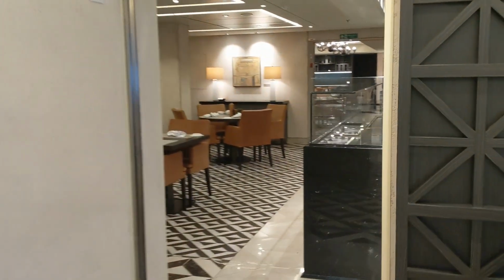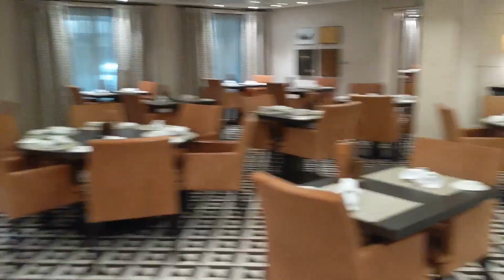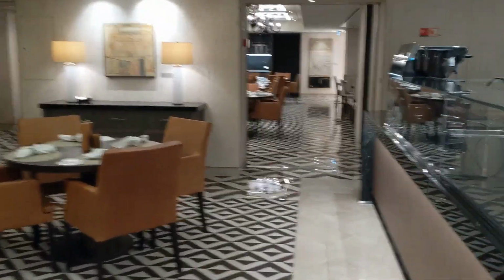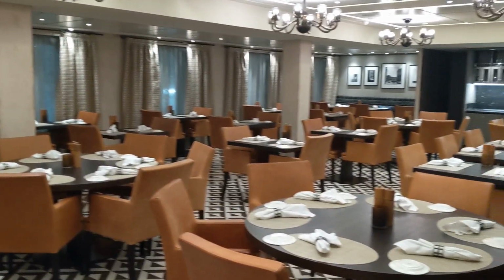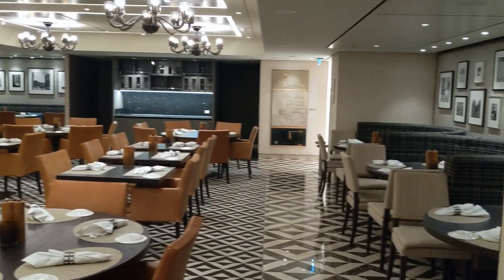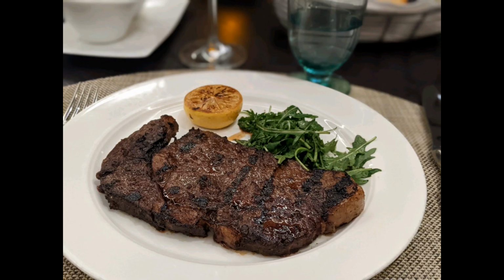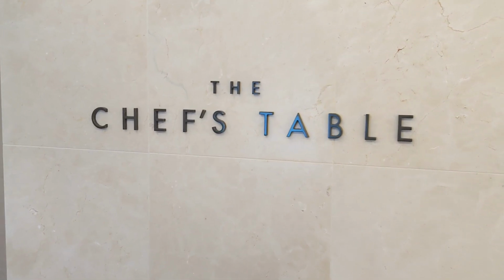This is Manfredi's, the specialty Italian restaurant. This is included in your cruise fare, but you do need a reservation, and when you can make reservation depends on what kind of cabin you have, but you want to make it as soon as possible. My favorite dishes this cruise were the snail risotto and the ribeye. I love this steak.